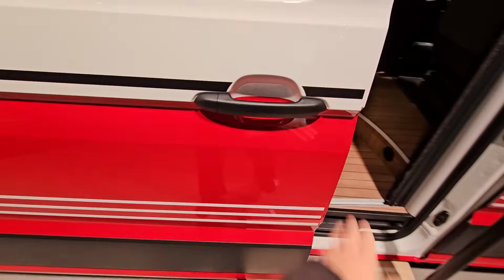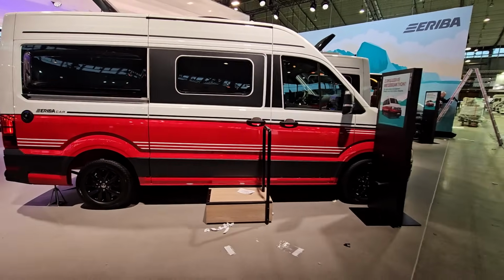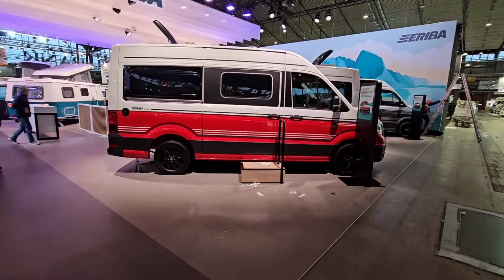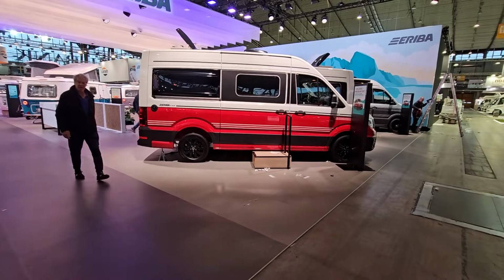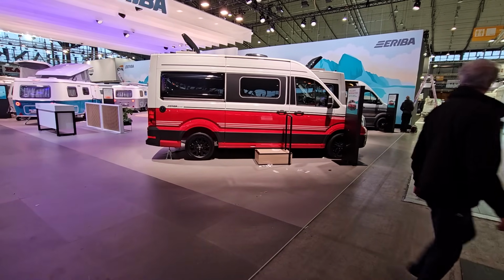Anyway, close that like that, and move it up. So that is the ERIBA car, 6 meters, with either a rear lounge, or you've got the widthwise bed at the back.